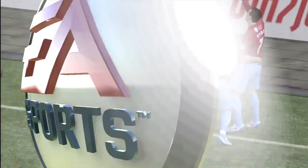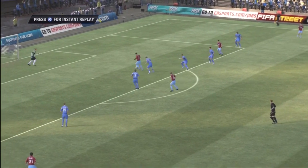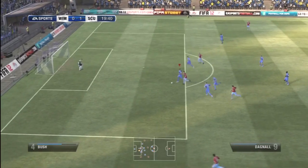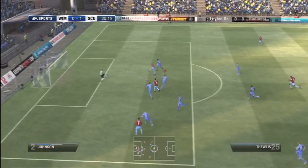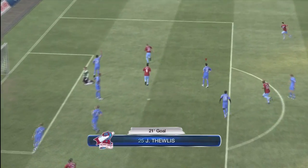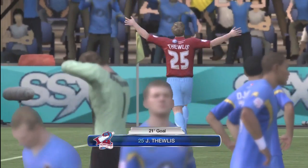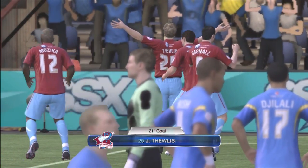But I was still confident. I was like, we can get back into this. It's been an even game so far in my eyes, and yeah, we will probably get a goal at some point. The action kept on coming, and it was all for Scunthorpe. Yet again, some even worse defending gifted Thwellis the chance to put them 2-0 up, and he did. So yeah, 20 minutes gone, 2-0 down, and it wasn't looking great at this point, I'll be honest.